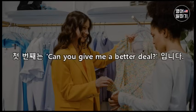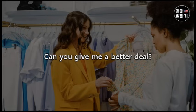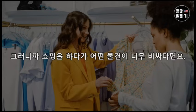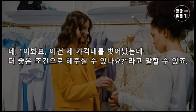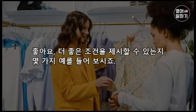Exactly. So the first one we have is, can you give me a better deal? So if I'm shopping and something is too expensive, I would use this sentence with the shopkeeper. Yeah. So you might say, hey, this is out of my price range. Could you give me a better deal? Okay. We have some examples of can you give me a better deal?